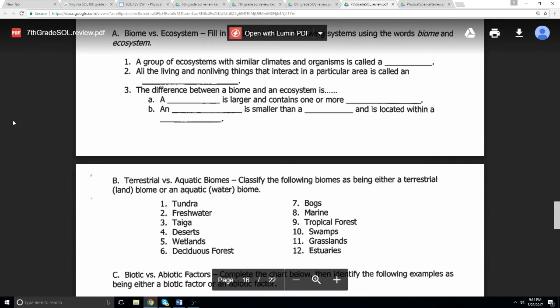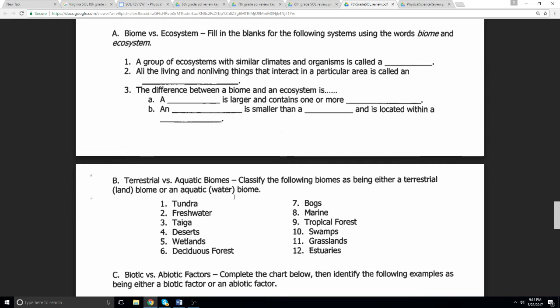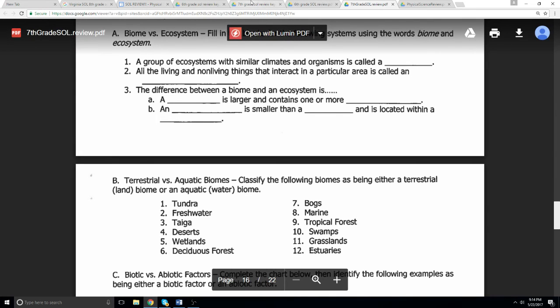All right, do B here. Tell me all the biomes that are terrestrial. Bonus if you tell me what type of terrestrial biome they are. Like, for instance, you would tell me tundra is cold, snow, stuff like that. So that is my one that I'm helping you with.